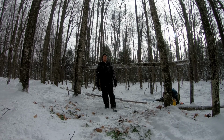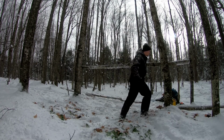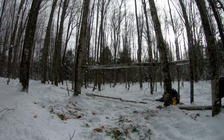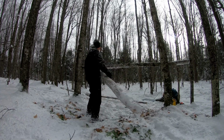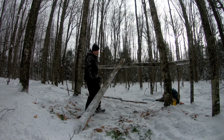This one's a little too thick, I think, to leave hanging up just in case these ropes fail. I don't want the whole thing falling on me, and if it does, I don't want a bunch of huge solid logs landing on me. So I'm just gonna use this one here as a measuring device right off the bat, just to see where we're at. I could definitely use this log to build my bed, but let's see here.